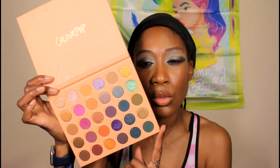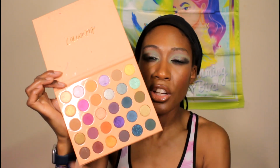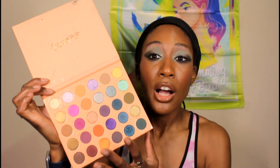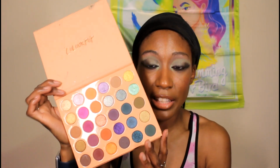So I feel like this is a great palette for people who like pops of color but still like some boring looks, because you get a good variety of both. And it's a good travel palette for someone who wants to have color with them on hand but still wants neutral things for the daytime. They can change to the colorful stuff at night. So I really like this palette. Everybody else really likes this palette.